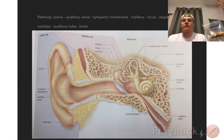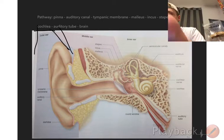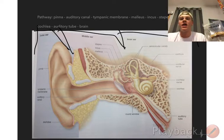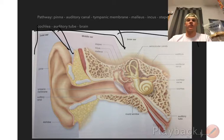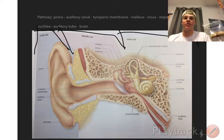Alright, so here's a picture of the human ear. You've got the outer ear, which is this section, the middle ear, this section, and the inner ear, which is this section right there. And I'm going to talk about the pathway a sound wave takes, coming from all the way outside of your ear, through the ear to your brain, so you can understand what you're hearing, perceive it, and then reply.